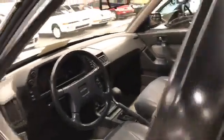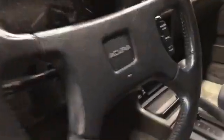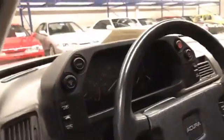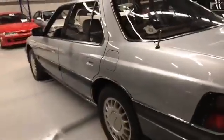See if I can open this up to give you guys an idea of what luxury was back in 1987. This was luxury in 1987. Leather seats, automatic transmission, all the power features, sunroof, V6 engine. This was the original Honda Legend.